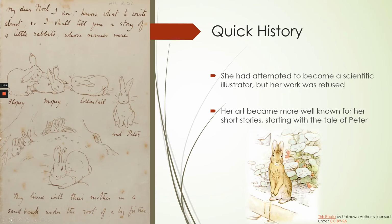So, as she continued to do her art and sketching, she decided that she wanted to try to do scientific illustrations. Specifically, she wanted to publish a book about fungi. However, her work was refused. She kept doing her sketches, her paintings, and one day she sent a letter to a friend. She didn't know quite what to say to them, so instead she told them a little story about a little rabbit named Peter. And this became her start of creating short stories about little creatures, such as Peter Rabbit.